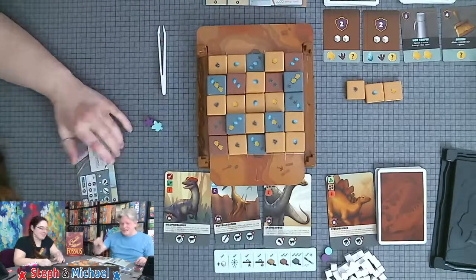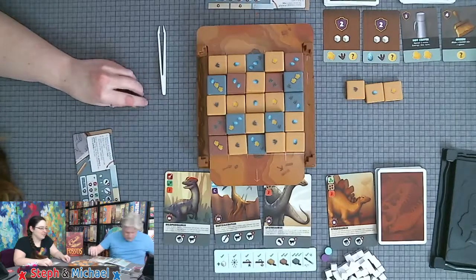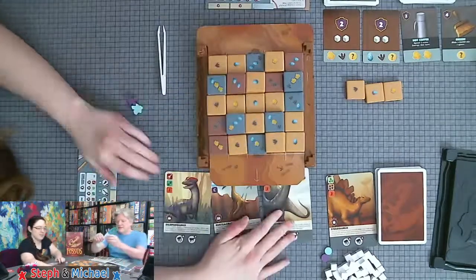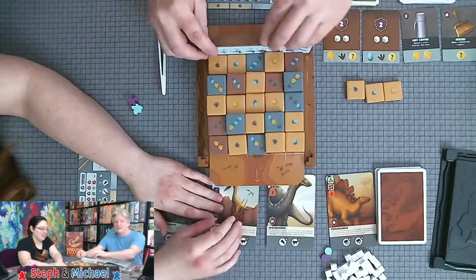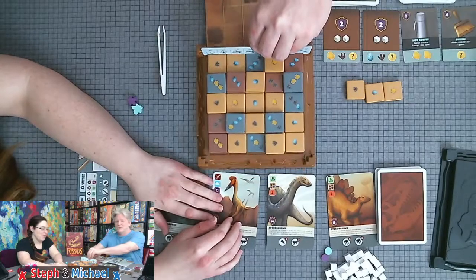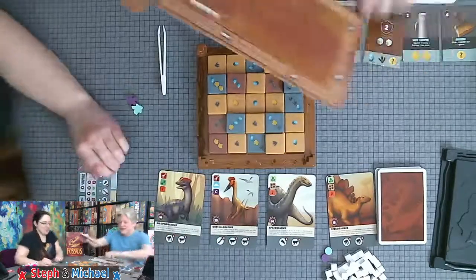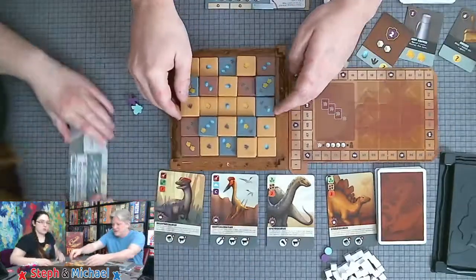Now, watch this. Now we're going to take, where is it? What did you do with it? The player aid. This? Yes, that. So we're going to take this and place it here. Watch this. It's magic. Oh. Now they're covering up those squares. Check it out. That's good. Scoot that over.